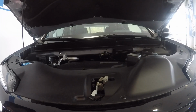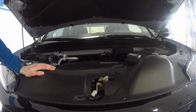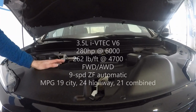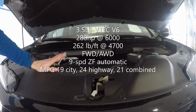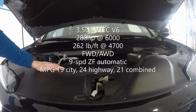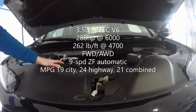I apologize for the view of the camera. My tripod is not going up high enough. But anyway, under the hood you will not find a turbo in the Passport. There's one engine option and one transmission option. This is the 3.5 liter single overhead cam intelligent VTEC V6. This still has that characteristic VTEC kick at 5,500 RPM-ish. It produces 280 horsepower at 6,000 RPM and a pretty decent and healthy 262 pound-foot of torque at 4,700. This is direct injected.